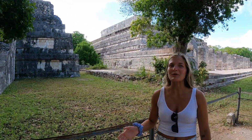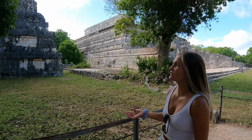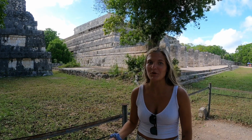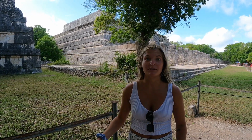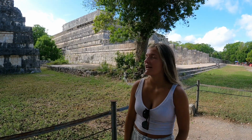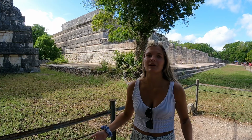So it's crazy when you're looking at all these structures because it all just looks like worn out rock and stone. But back when it was inhabited by Mayans, they painted all the buildings bright red, bright blue, and bright purples and greens. And so like every building was a bright color. So I like envisioning that.